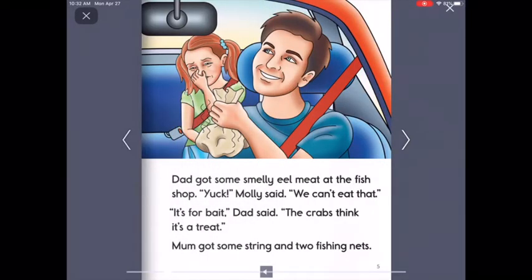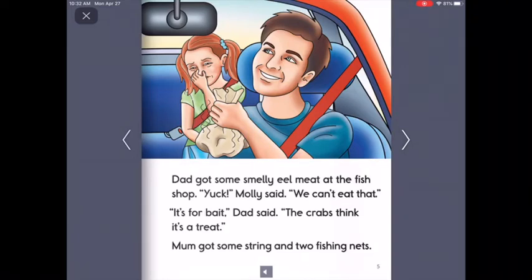Dad got some smelly eel meat at the fish shop. "Yuck," Molly said. "We can't eat that." "It's for bait," Dad said. "The crabs think it's a treat." Mom got some string and 2 fishing nets.